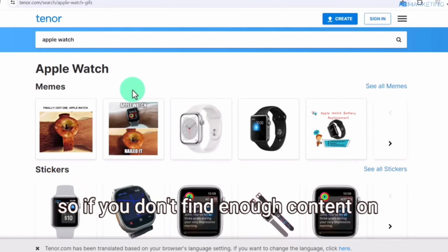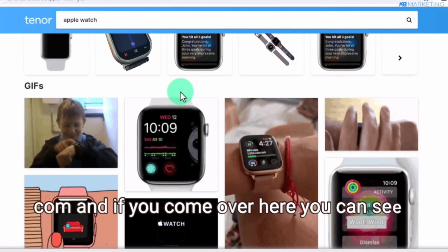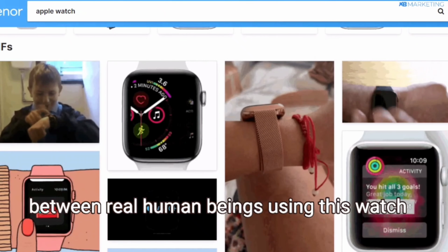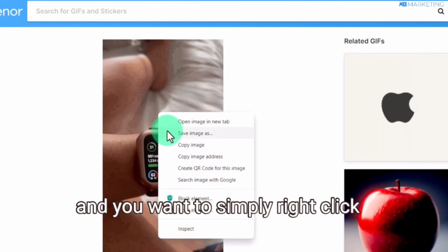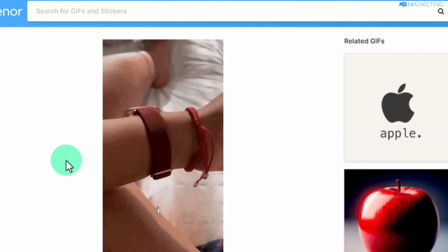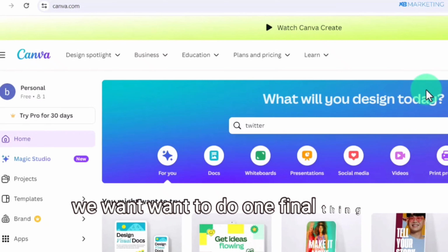So if you don't find enough content on jiffy.com, you can also come over to tenor.com. And if you come over here, you can see this is also another one showing real human beings using this watch. So all you simply need to do is click on any of these GIFs, right click, and you'll be able to save the image to your device right away. It's that simple.